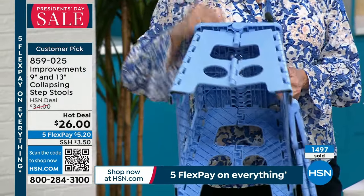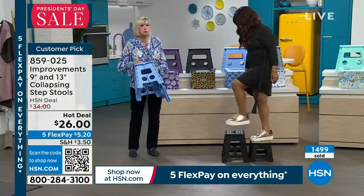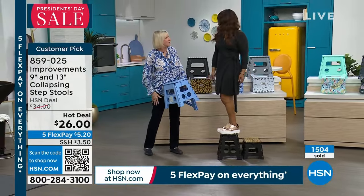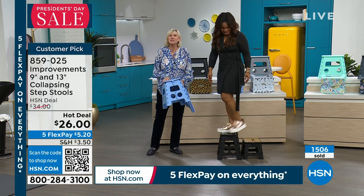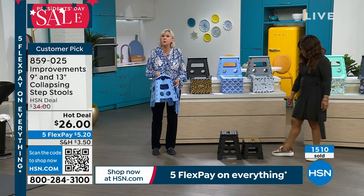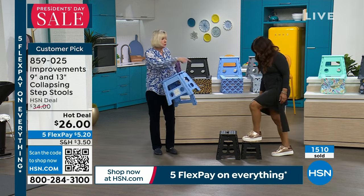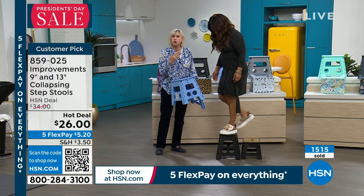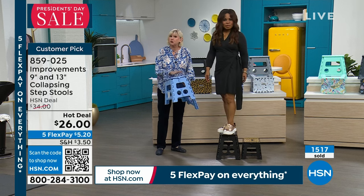So what Marla was talking about is most of us have that step stool in the pantry. Look at you. You could reach that with confidence. This is what's so great. But what Marla is actually exhibiting is if the 13 inch is too high for you to step up on, you get the 9 inch and you can use it like a little step. And now you're secure because they've got the non-skid surface.